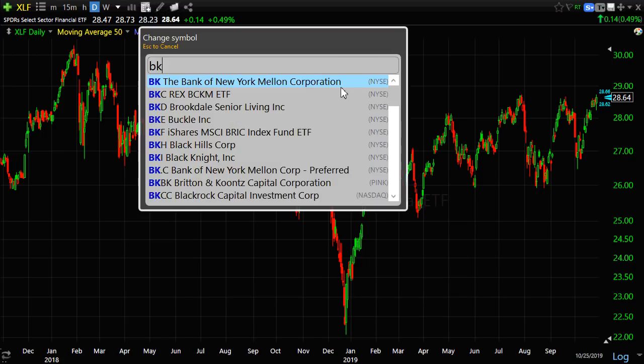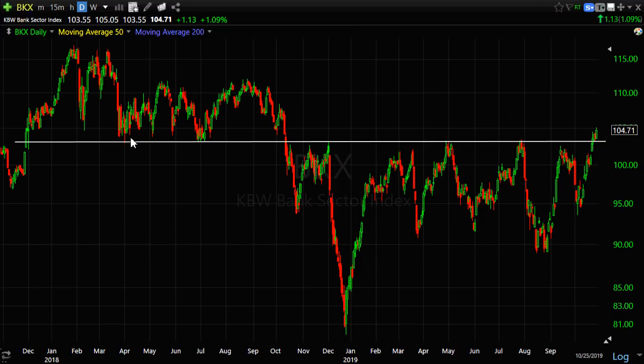But getting back to the bank index, the point I'm getting at was that there's been this level of former support over here around 103, and that turned into resistance once broken. This is a perfect example of former support once broken turning into resistance, or vice versa, and you can see it around 103. It did move above that level this week, and I suspect maybe, I'm not sure, but I think maybe we could see some better performance from the banks and the financials, and I'll show you why.